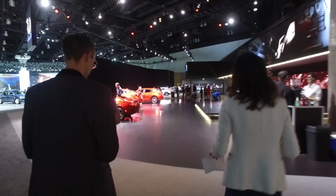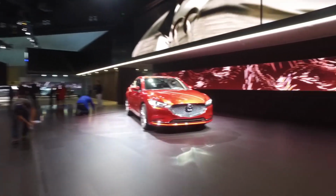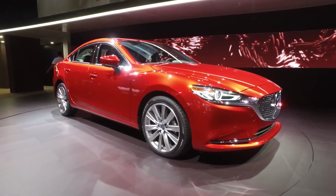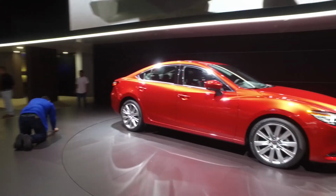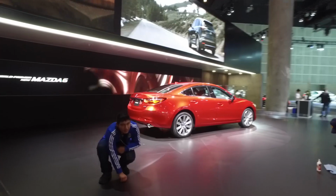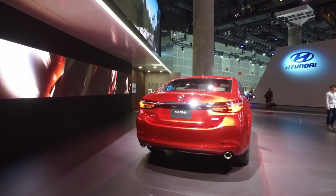This is the refreshed Mazda 6. The Mazda 6 has always been one of my favorite family sedans because it is clearly the prettiest one available right now in its class. And this one makes it even better. They've stiffened the structure, completely retuned the suspension, and directly mounted the steering rack to the structure, so the steering will feel even better than before. Reduced interior noise, more refinement. The interior is also a lot more upscale than it used to be.